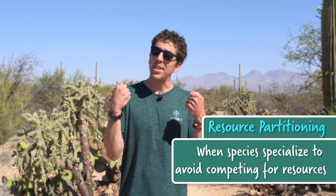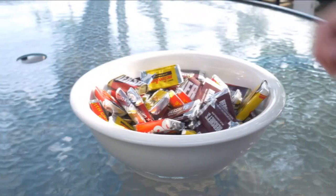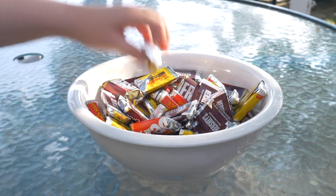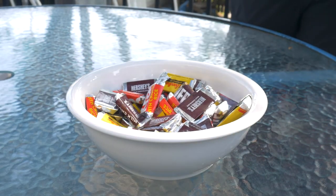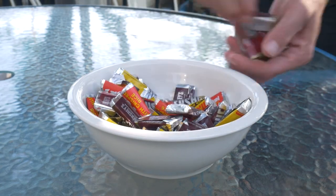Think about it. The cacti would be way too cold at the higher elevations, and the pine trees would all dry out down here in the valley. Scientists call this resource partitioning, where species avoid competing with one another by adapting to different environments. Think about a bowl of assorted candy. One person will eat the ones with the Rice Krispies, another person will eat the kind with the peanuts inside. I'll eat all the dark chocolate candies because I can't help myself. Don't judge me. Anyways, everyone gets their favorite type of candy without competing with one another. Unless you take my dark chocolate.